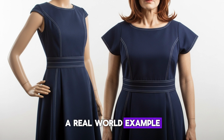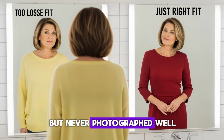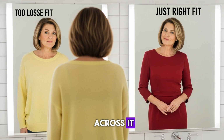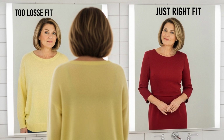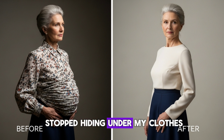A real-world example. Margaret, 66, loved wearing bright paisley dresses that were fun but never photographed well. One day she tried on a navy blouse with light ivory leaves spaced evenly across it. Suddenly, her eyes popped, her smile lit up, and the compliments started rolling in. "I didn't change who I was," she said. "I just stopped hiding under my clothes."